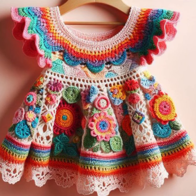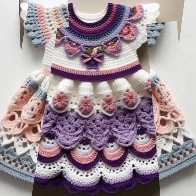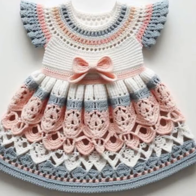Today I will talk about more stylish, most wearing, most demanding, famous designing ideas for your sweet babies: baby crochet frock designs. New designs, new ideas, new color combination contrasts.